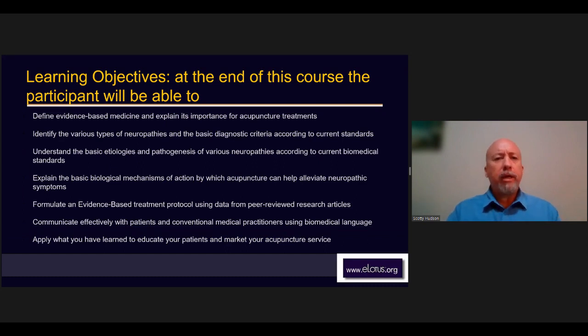The next learning objective is to identify various types of neuropathies and understand the very basic diagnostic criteria. Neuropathy, actually, there are lots of types and can be quite complicated, but we're going to try and boil it down to a basic kind of understanding. And after that, we need to figure out what really happens with neuropathy in the body. And so we'll hopefully understand the basic etiologies and pathogenesis of the various types of neuropathy. We'll be able to explain the basic biological mechanisms of action by which acupuncture can help alleviate neuropathic symptoms.